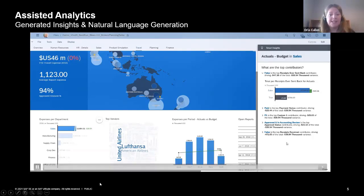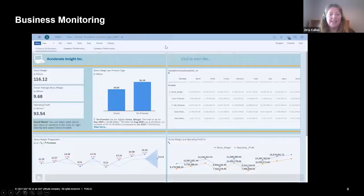Okay, so that is our insights. Okay, so the next one we're going on to, this is where we're going to go a little bit deeper.